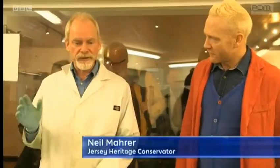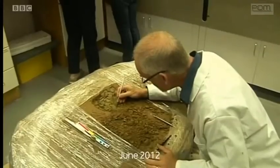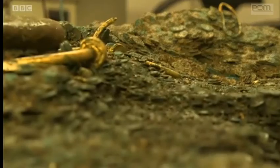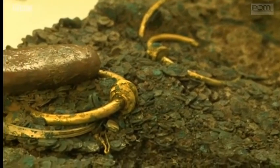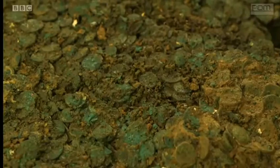We've been removing coins pretty solidly for almost 18 months now, and we've taken off about 30,000. So nearly halfway. About 40% of the way through, and in doing that, we've discovered this gold jewellery. Because the thing is actually too thick to X-ray, we only find objects by removing coins. You'll work for a morning and then someone will just go, oh, we've got some gold, or we've got a leaf, or I can see something and it turns out to be a millipede. We don't know day to day what we're going to find.